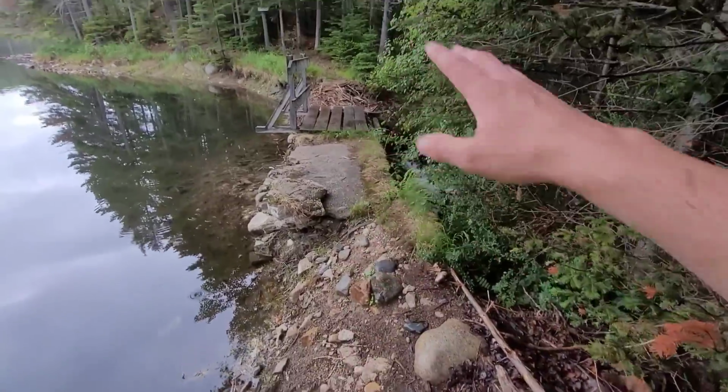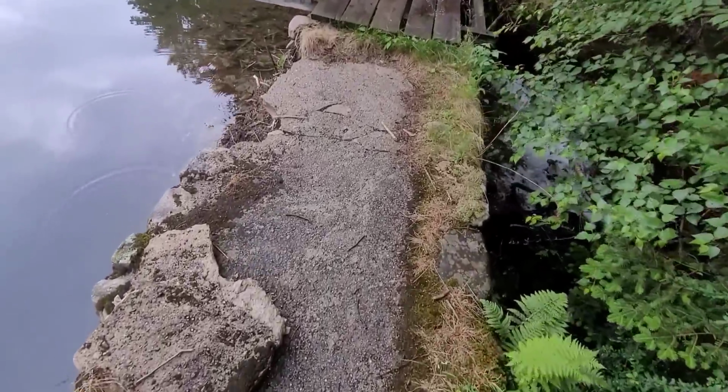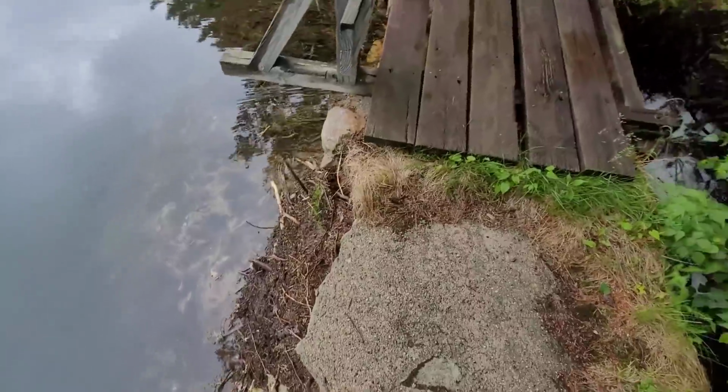This used to look like a sidewalk just 10 years ago. Every winter, it just crumbles more and more. Look at these pieces. If I jumped right here, I'd probably chip off a big amount.